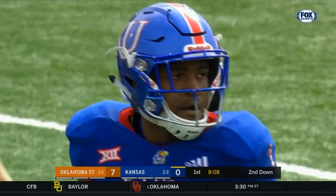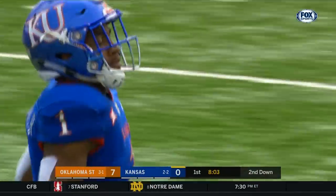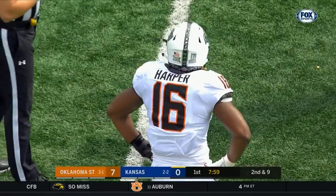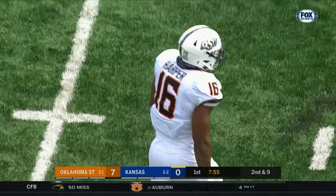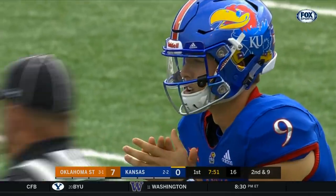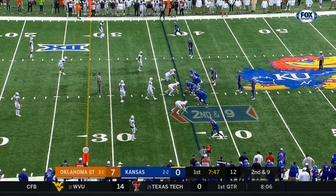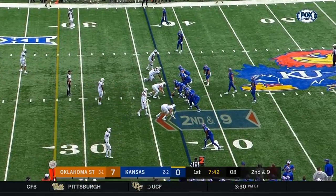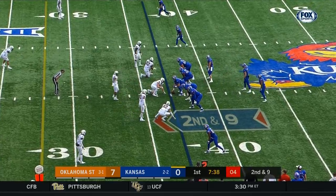Well, Devin Harper is filling in for Calvin Bundage, their leading tackler, who didn't even make the trip here today. Got a bad ankle, and so he didn't make the trip, so we're going to see a lot of Devin Harper, the redshirt sophomore, out of Knoxville. He had a pick six earlier this year against South Alabama. Oklahoma State just made a lot of changes defensively, and this is the longest that we've seen Kansas take the play clock down.